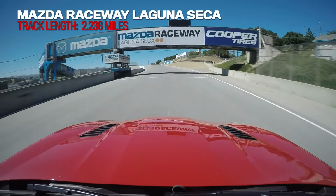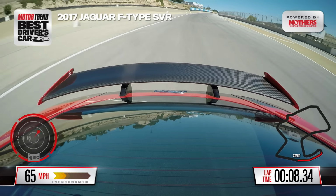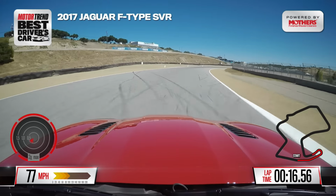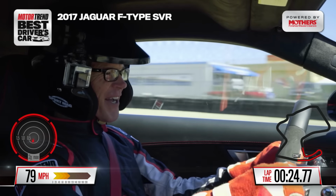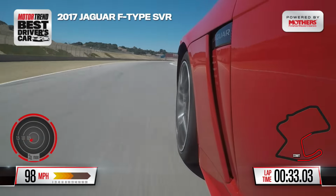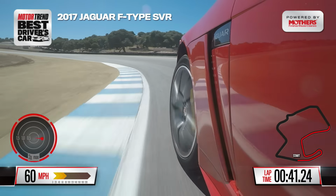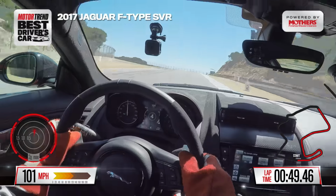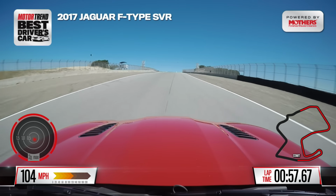This is by far the best handling Jaguar I've driven ever. Transmission controls, but I'm really enjoying the handling characteristics. And for one thing, look how much I can talk while I'm hot lapping. That's a good sign. Very impressive.